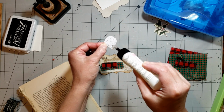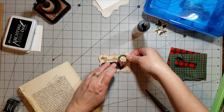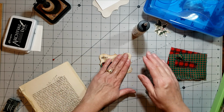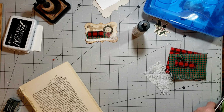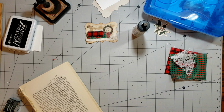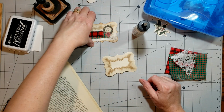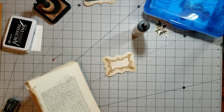Ay, ay, ay. Doing good today. Okay, so there's one, and we will stitch that before we do anything else to it. So I'll wait a minute, and we'll come back to how we're going to do those exactly. So I need another one. And I want to use some of the paper this time.